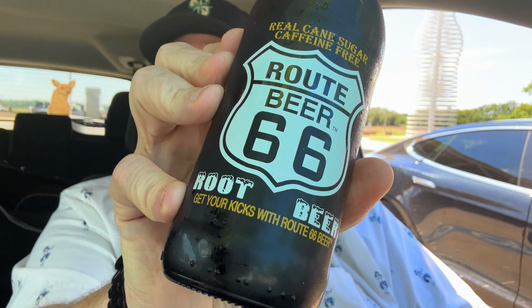All right, so I am at Pops in Arcadia, Oklahoma. I actually just walked through there, got me a couple things like this one here. Got to give it a try, the Route 66 root beer. Let's give it a shot here. I like root beer. I'm not a fan of Barks. I can't drink caffeine, but the ones that don't have it, which is most, I like. So let's try it.